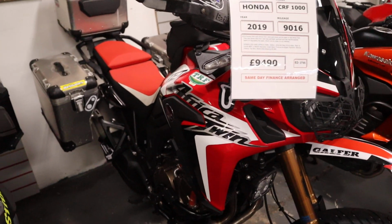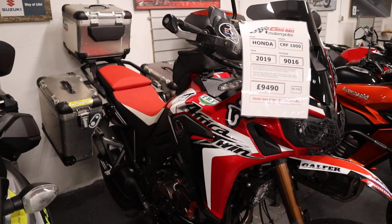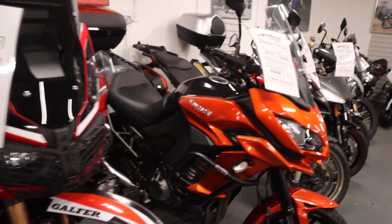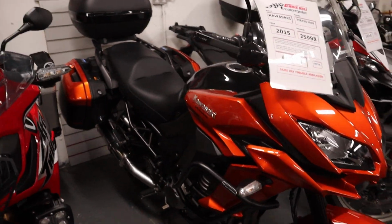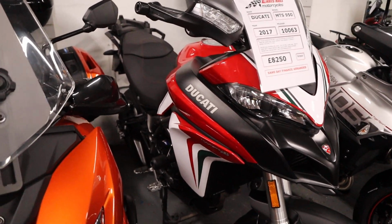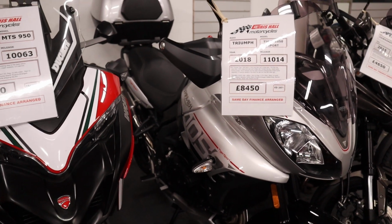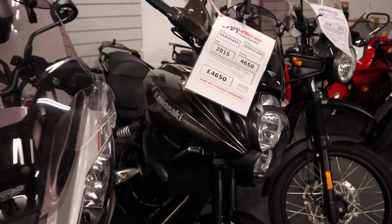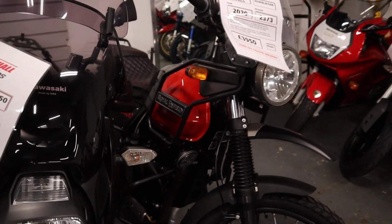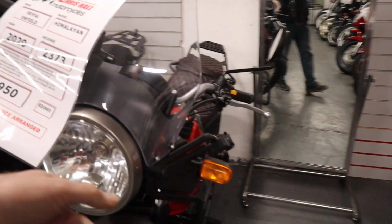CRF with more spec. You have to go to the video of this bike in my listings. The spec and parts with this bike is unbelievable. Absolutely ridiculous. Versys 2015. This particular bike's been lowered. Really nice bit of kit. Ducati Multistrada 950. Tiger Sport, I think that one's been lowered as well. Lovely bit of kit. Versys 650, only 4,500 miles on that. Nice spec on that as well. And on the end here, we've got the Royal Enfield with only 2,500 miles on. Lovely. They're actually a really nice bike, the Enfield.